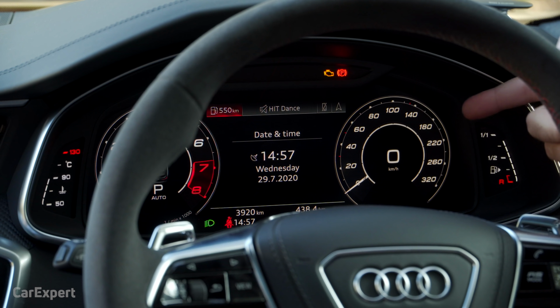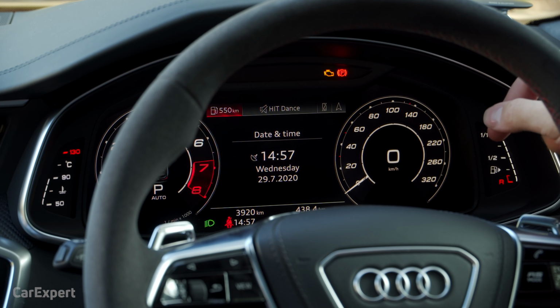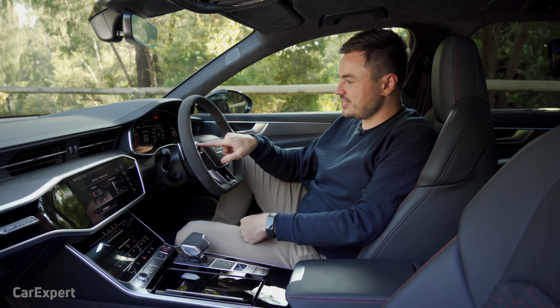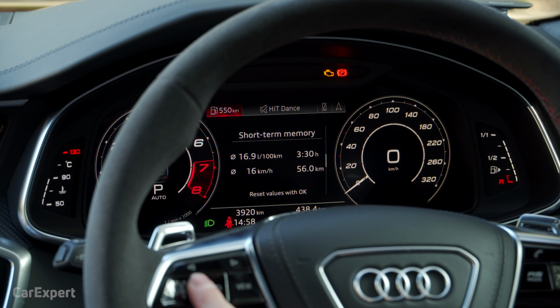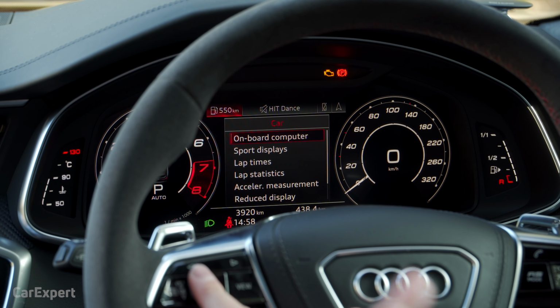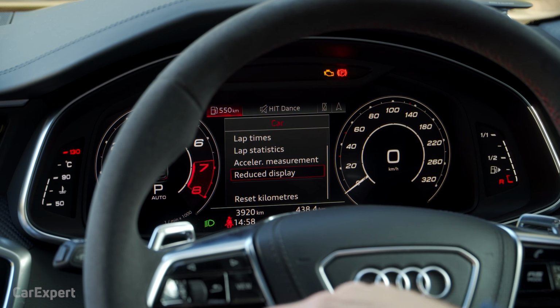Okay, moving on to virtual cockpit. That's the name of this screen in front of the driver. Really high resolution display and very fast as well. You can see here as you flick through the menus, you have your trip computer details there with consumption. You can then also get it to display different things in there, such as your lap timer, acceleration displays, or you can get a reduced display where it just compacts everything.